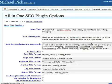Once that's done, you've got the home description. Now the description is something that a lot of people just leave out altogether, but this is what appears when people find you on Google, and this is what's going to entice them or not to come and visit your website once they've actually found your search result.